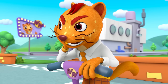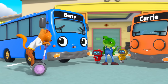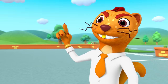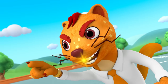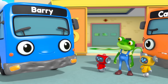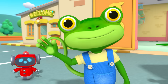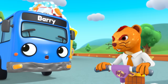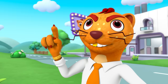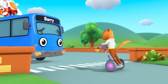But you can only fix one bus at a time, Gecko. Why don't I repair Barry's bumper? Remember, every job is quickly done, so Weasel's Wheels is number one. Are you sure, Barry? Well, okay then. I'll get to work on Carrie. Good luck, Barry. Luck? Oh, you want to make it a competition? Sure. Whoever does the best job is the winner. Ready? Go!